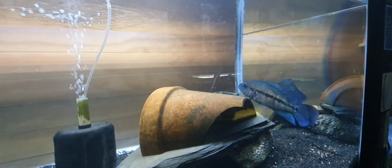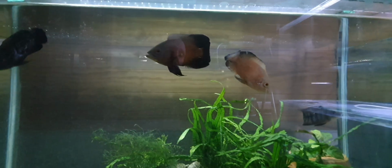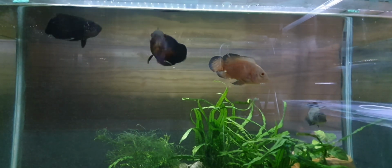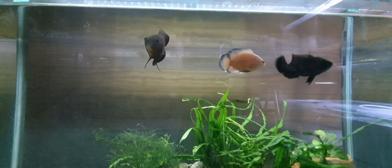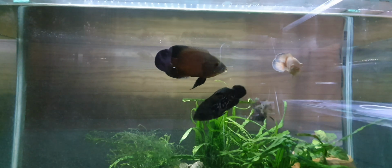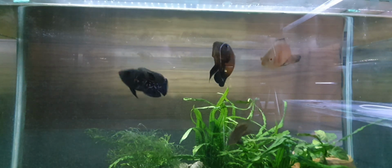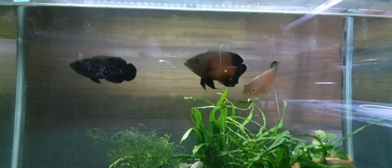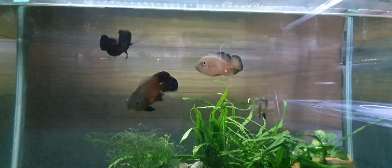It doesn't look like she's going to come over for a bit of food, so I'm not going to bother. Okay, next tank we got the three small Oscars and Flappy, the red devil with no tail. I think this is going to be hard to give everybody one piece here.